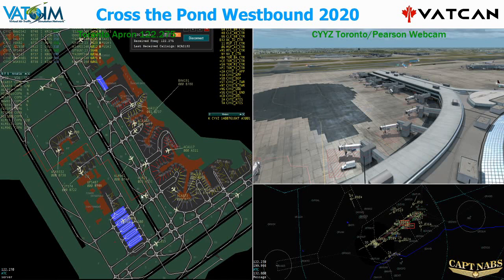And ground Air Canada 2132 ready for taxi. Air Canada 2132, apron, taxi ahead, right turn on Delta Quebec, and then hold short of Delta. Roger, right turn on Delta Quebec and hold short on Delta, Air Canada 2132.